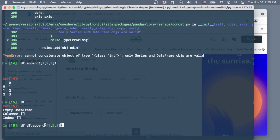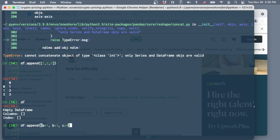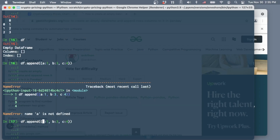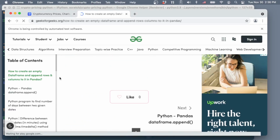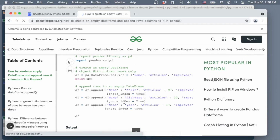We need to have keys or headings, right? It's like creating a spreadsheet without headings. Doesn't make sense. So we need to have keys in there. So I think we do data frame append, and then we did A:1, B:2, or whatever, C:4 then. How about that? Oh, I need to have my keys be strings because this is Python. We're learning together, or you're watching me learn. So we can do columns or index. Ignore index is true. Okay, so that's all we need to have. It was telling me.